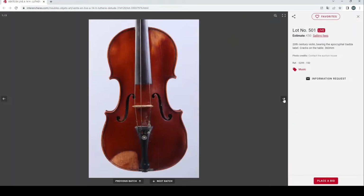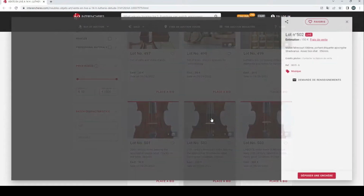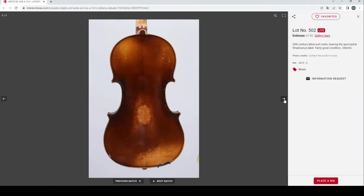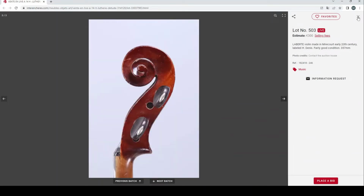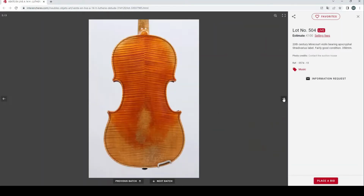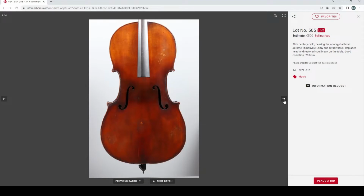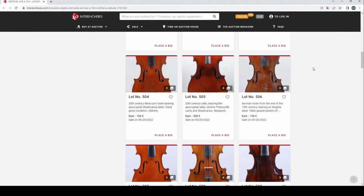Into violins. Here's a 20th century violin with a Garda label there, €50. 20th century Miracle, very standard trade instrument there, €150. Lebert violin Miracle, also standard, €300. Another 20th century Miracle, €100. Let's hope there's some other stuff here. 20th century cello there, JTL, replaced head, sound post crack, €500.